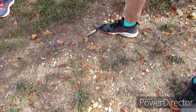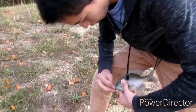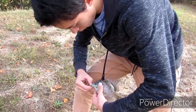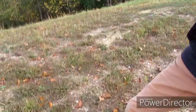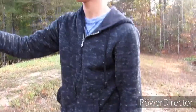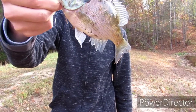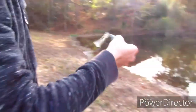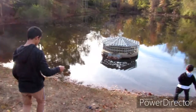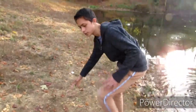I don't really care. What kind of fish is that? Bluegill. It's a chunky bluegill. Did you take the hook out? Nice. No. How'd you get it out? I broke it off. So there's gonna be a hook in there. Yeah. Ouch. First fish. Well, on video, yeah. You caught one earlier. Yeah, I'm just gonna leave the rod here.